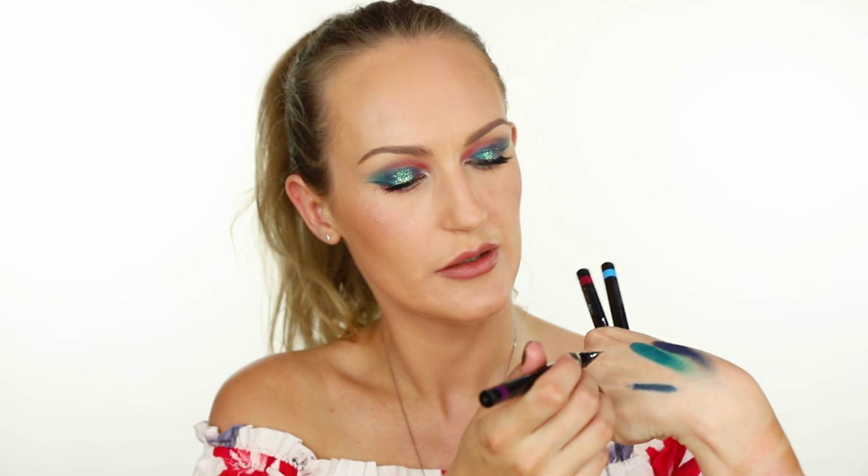Recent discovery from Uemura are the water paint ink liners. So I have them in three shades. I've got purple, red, and a light blue. And these are deceptive. When you put them on, they don't look like much. Actually, the purple looks not too bad. Let's do the red and the blue.